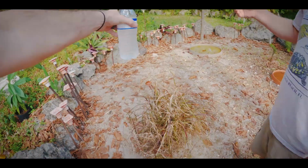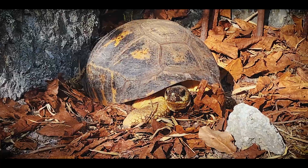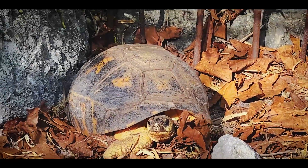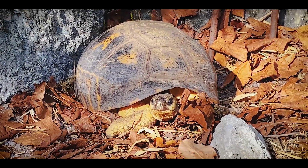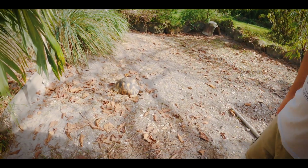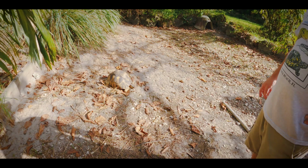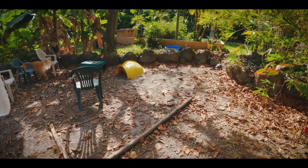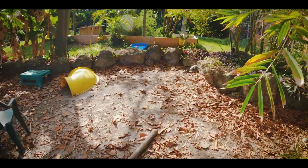So there's Manja. Oh wow, that's an old one. She's 65. She was legally imported from Madagascar 45 years ago. Wow. So here's Morticia 2. Here they come. There's a bunch of them. I saw a bigger one over there, and there's some over here.